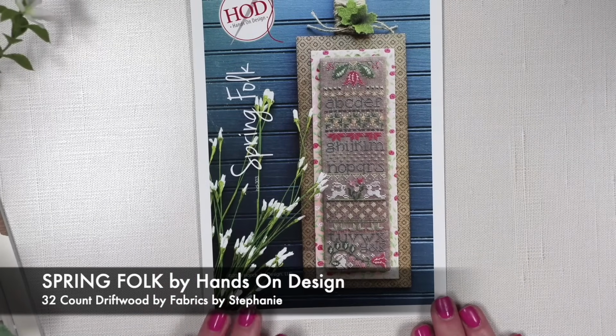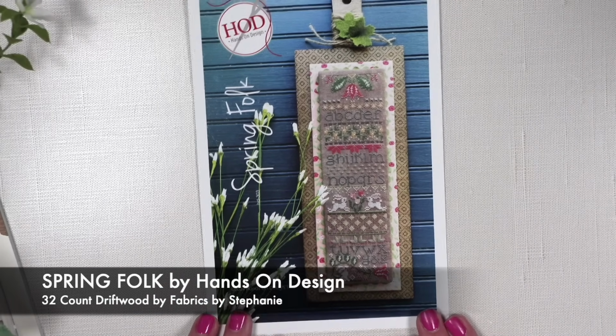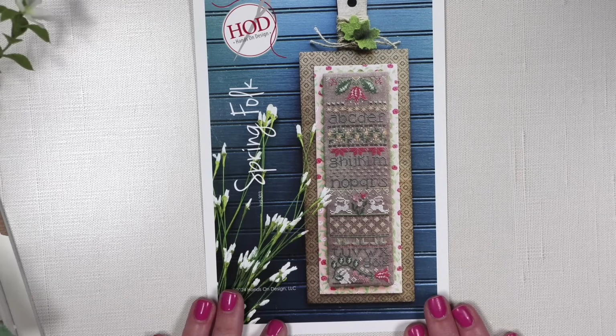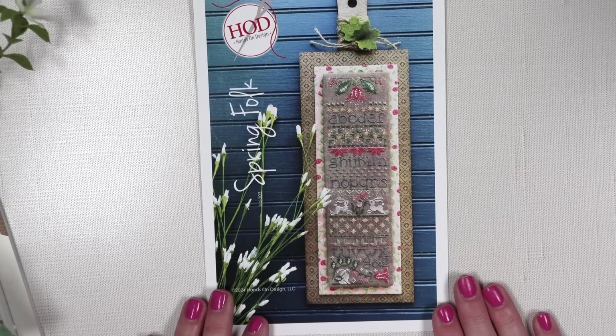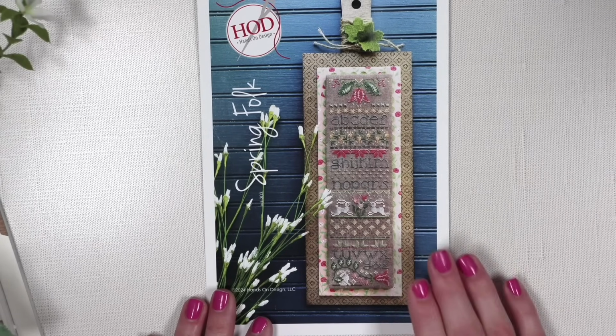Let's talk new starts. I wanted to do a market start, and so I picked the Spring Folk chart from Hands On Design. You guys might remember I did the Autumn Folk as part of the Pep Rally Retreat that will be released to the public a little later this year. So I want to do Spring Folk.